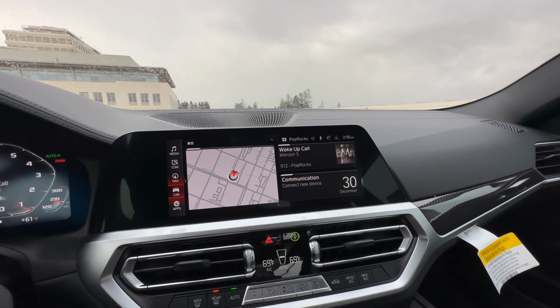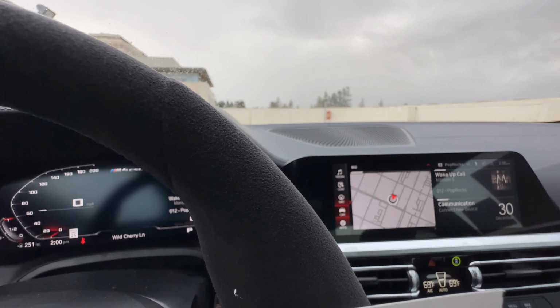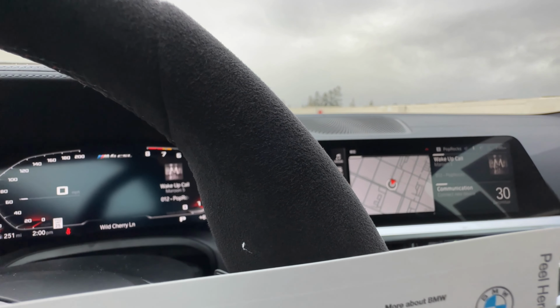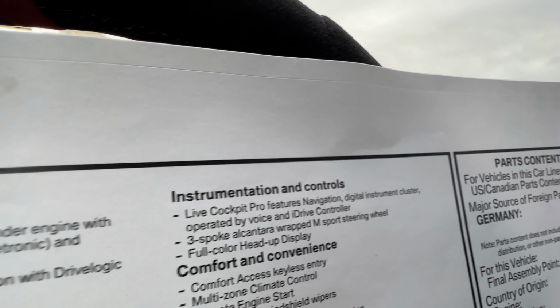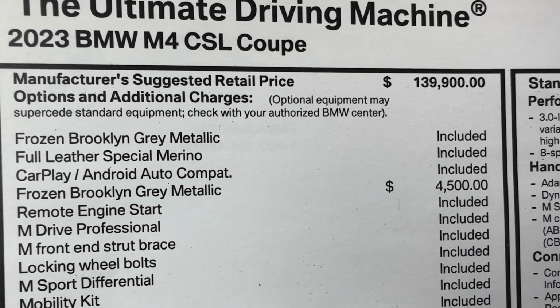They've also included comfort access, which I don't have on the M3 CS. I do have rear window blinds and the rear passenger blinds as standard, but no comfort access. Weird. All right, so let's talk about pricing, and it's going to be hefty.